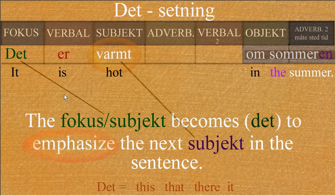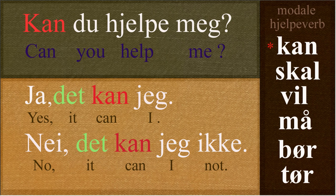It's really important to be aware of this sentence structure. It's used all the time and it's really cool. So here we go. I'll show you. Here's how you can use det-setning with modala hjälpverb.